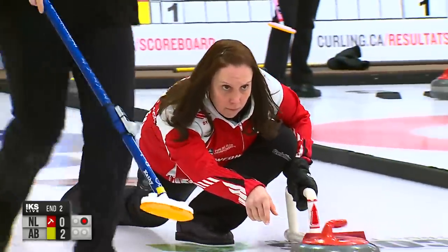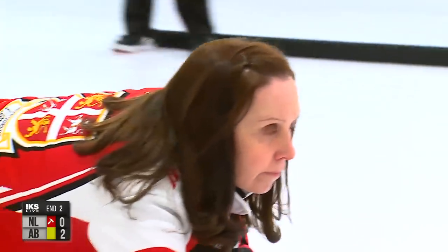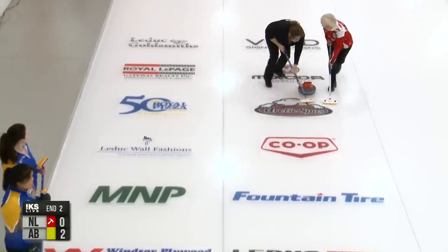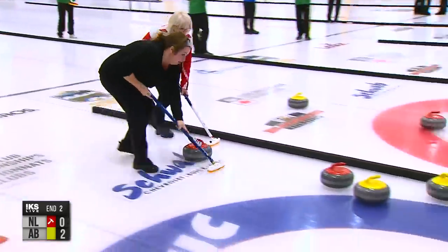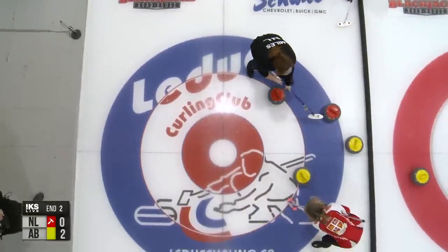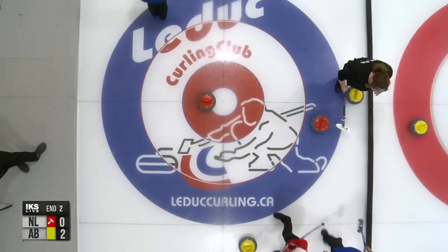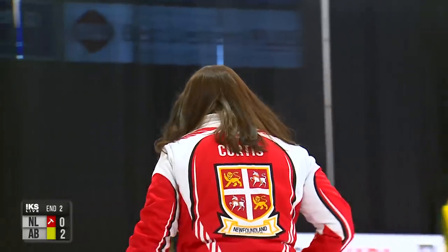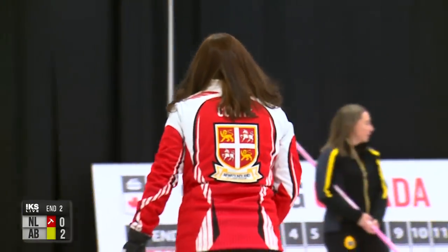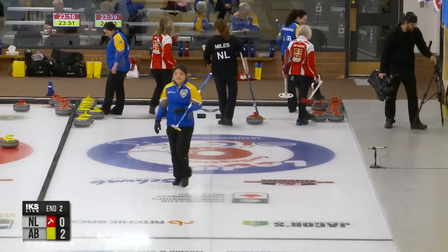Last stone here in the second. Weight looks good. Sweepers are on this a bit here. It might be starting to go on them a little bit, but line looks close. They do knock it out of play, but they will stick around, so it'll be a single point there for Newfoundland, but good effort just to make sure that yellow was removed and they're not giving up any points. So it'll be 2-1 for Alberta as they take the hammer into the third end here.